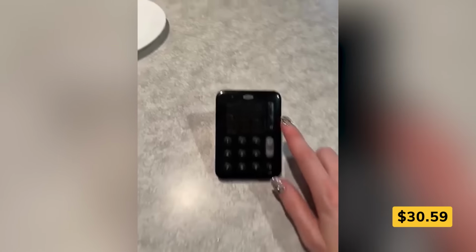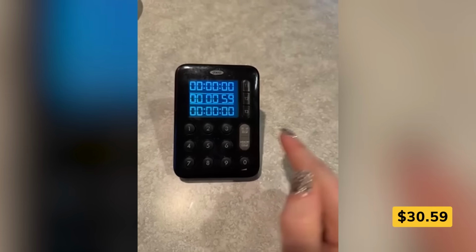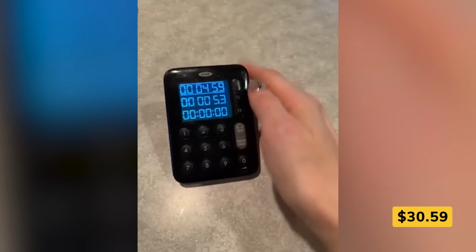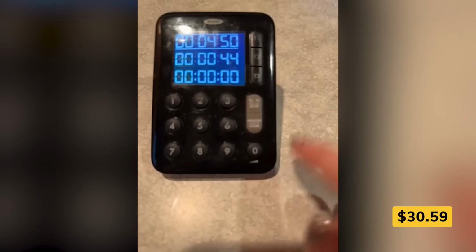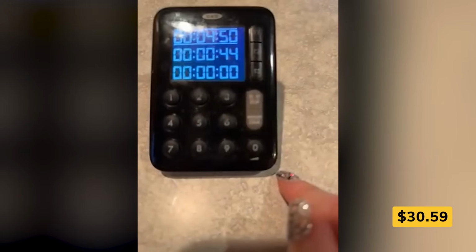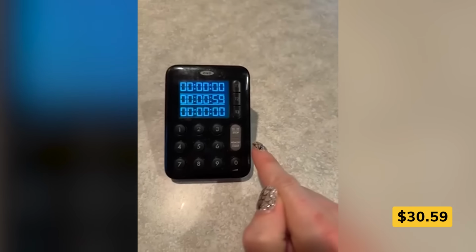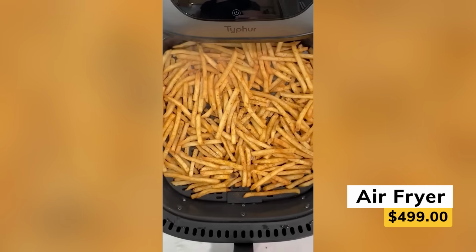Juggling multiple dishes at once? This digital triple timer keeps you on track without the chaos. You can run 3 countdowns at the same time, perfect for baking, roasting, and simmering all together. The big backlit screen is easy to read, even across the kitchen. With a sturdy base and angled design, you can set it one-handed in seconds. It even doubles as a stopwatch when you just need to count up.